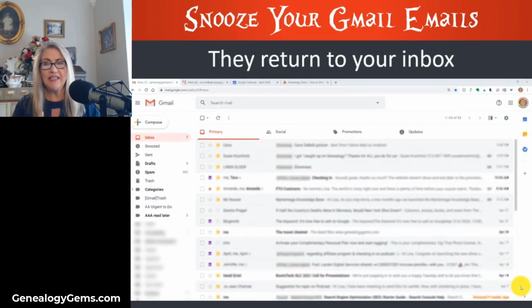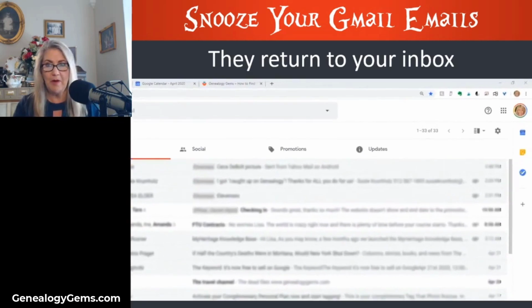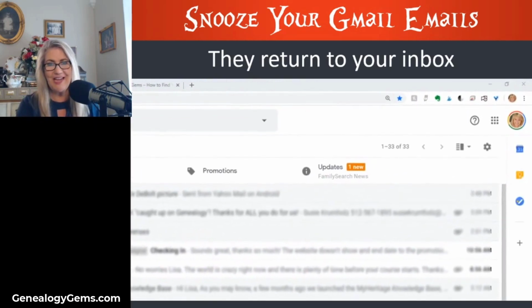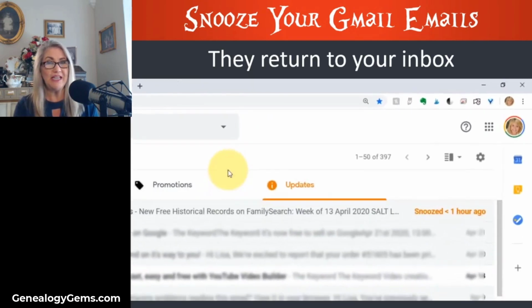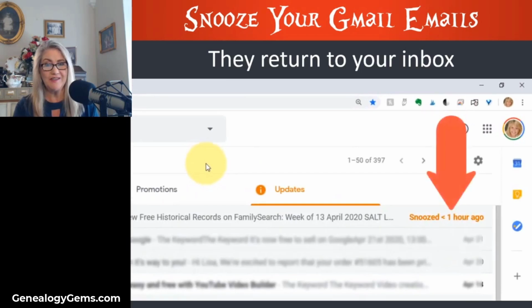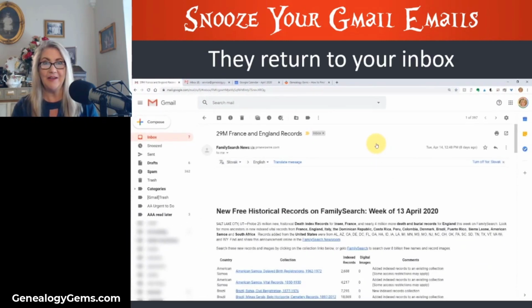And then you can see that here in my inbox at that particular time, did you notice that? It just popped right up. So I can see in my updates, I had snoozed an email about Family Search New Records. And now at the appointed time on the appointed day, it resurfaced, highlighted in orange, told me it was there, and said this was a snoozed email. Now it's time to take a look at it. This is so handy. You're going to love this.